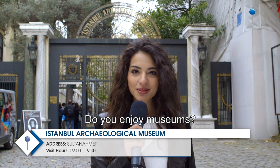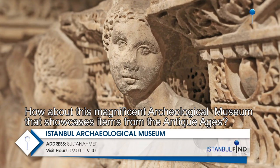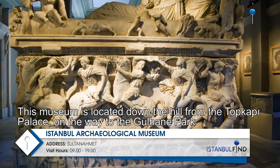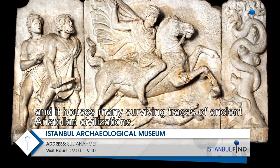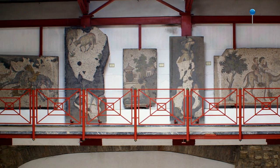Do you enjoy museums? How about this magnificent archaeological museum that showcases items from the antique ages? This museum is located down the hill from the Topkapi Palace on the way to the Gülhane Park, and it houses many surviving traces of ancient Anatolian civilizations.